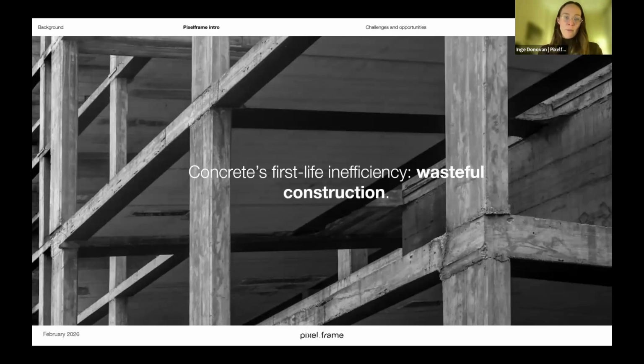And this is because one of the primary differences between buildings in the circular economy and other products like iPhones is the long service life, or the length of the use phase, of buildings. Buildings can last centuries when built and maintained correctly, and that's obviously the goal. We want buildings to last as long as possible.